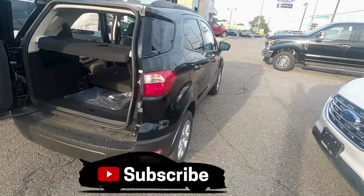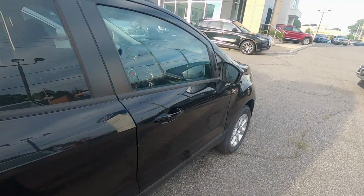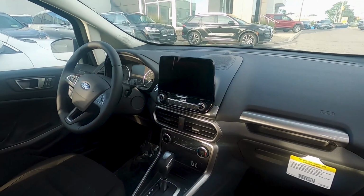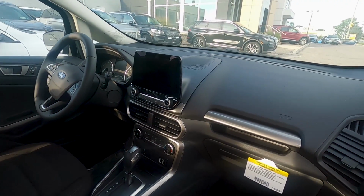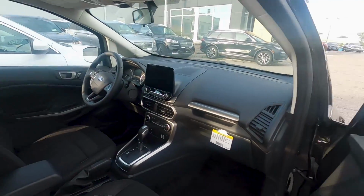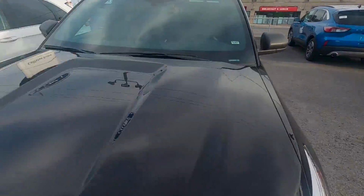Really neat. Now, we are looking at the SE versions of both vehicles. The reason why we're not looking at the S is because of this productivity screen. This center console screen is very unique. It is the Sync 3 screen, which gives you Android Auto and Apple CarPlay. Now, the reason why we want to look at this as an option rather than, let's go for a walk. Where are we? Here we go.